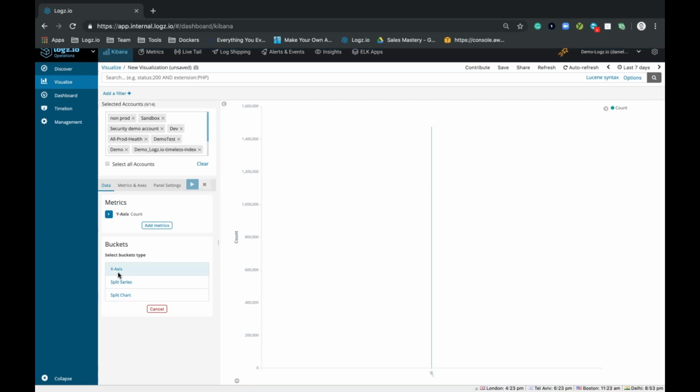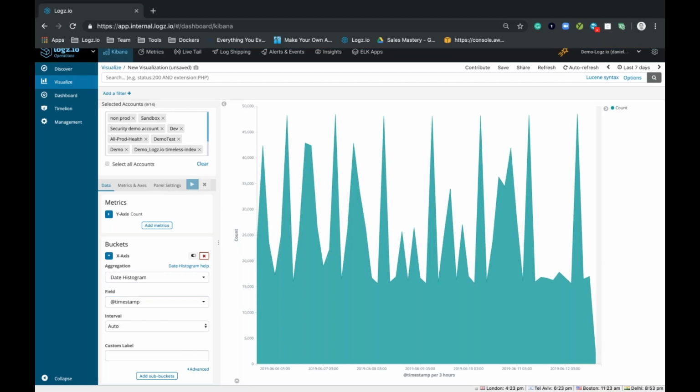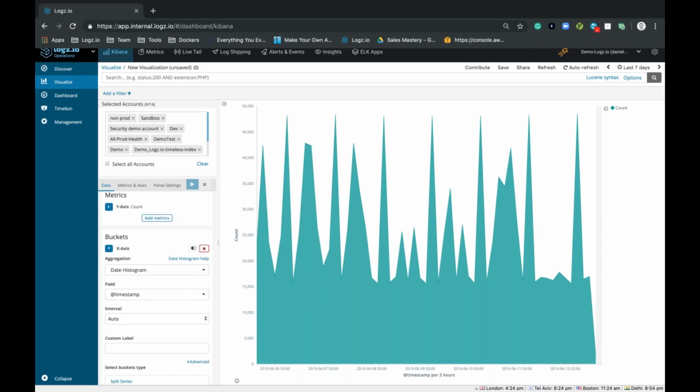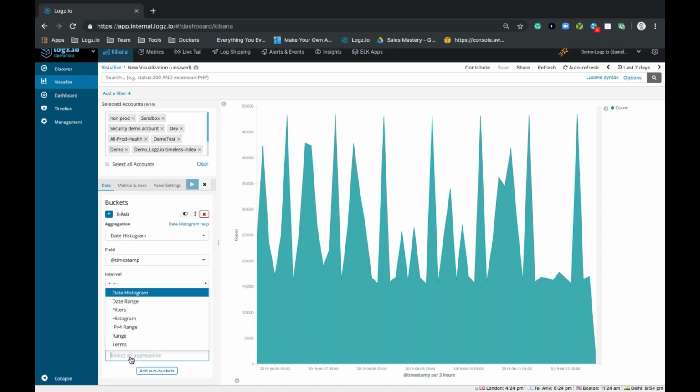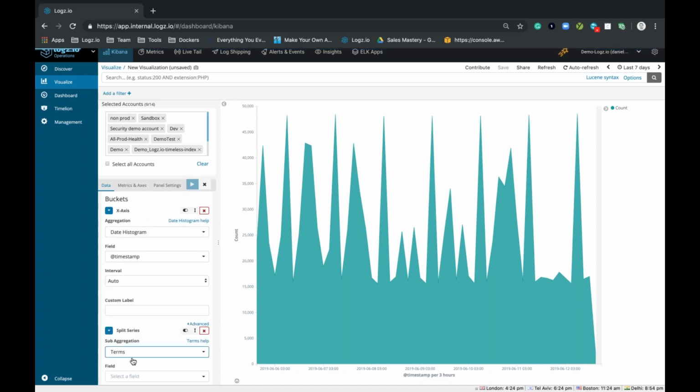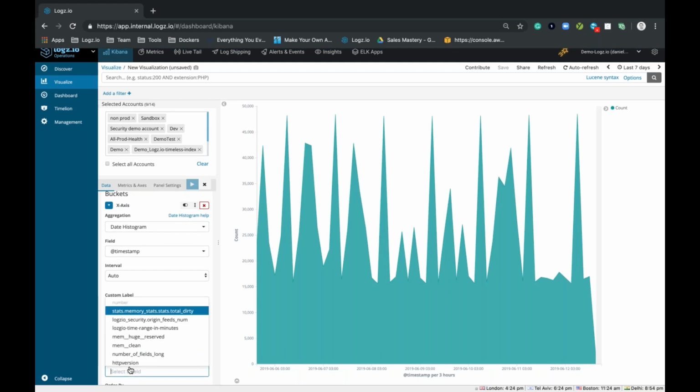Once again, I have the total count of the logs that I have in my system. I will now spread them over time by using the date histogram aggregation. Now I can see the trends of all of my logs. I can see when all of my logs are trending. And now I can also add a sub bucket in order to differentiate those logs by the different types. So the sub aggregation will be terms again, and the field will be type.